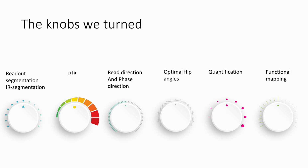So we need a good distortion-matched whole brain T1 weighted scan, and we need to have it robust, and we need to have it fast, and we have a lot of degrees of freedom available, and we want to optimize them to have something that we can give to the users. And the different knobs that we're going to talk about, that we played around with, are those ones.